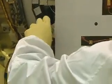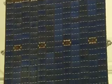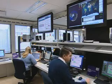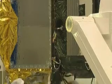This is Giove B at ESTEC, the ESA facility in Holland, where it was prepared for its launch with, for example, testing of the solar arrays designed to power the satellite in space. Giove B, the second Galileo satellite, will take advantage of the knowledge gathered from the 2 years that Giove A has spent in orbit. During this time, ESA has been able to study how the state-of-the-art technology aboard Giove A has performed.